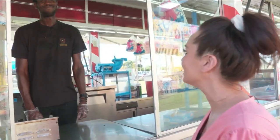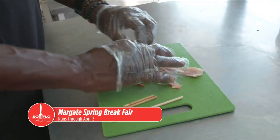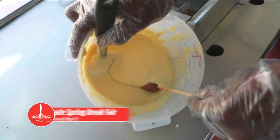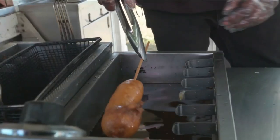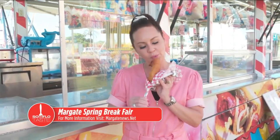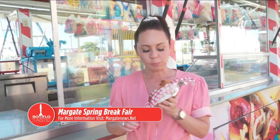Awesome, thank you. What we do is take a hot dog, we wrap it around, drop it in our fryer, we dip it into our homemade batter here, and we drop it into our hot grease. This is one of our popular items. Now that we know how this bacon-wrapped corn dog is made, let's have a taste. It's delicious.